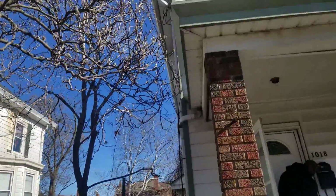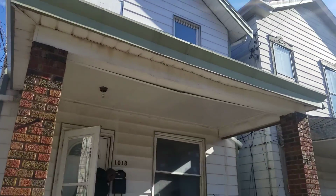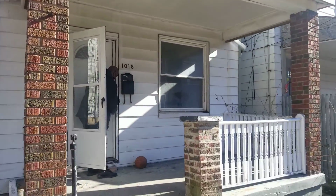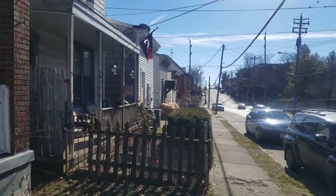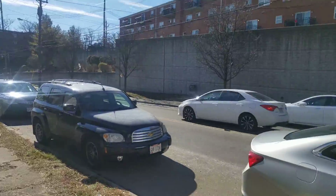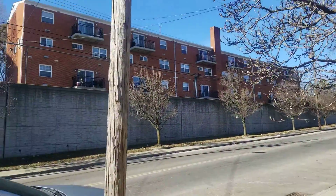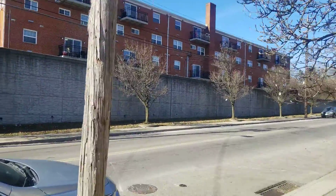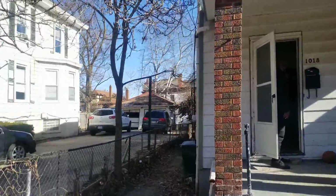This is Ask Anastasia and I'm showing you this house today. I still want to show that there are still some deals here in Cincinnati. It's a pretty busy street, as you can see, and it has an apartment building back there, so I'm not sure what's gonna happen, but let's see what's inside.